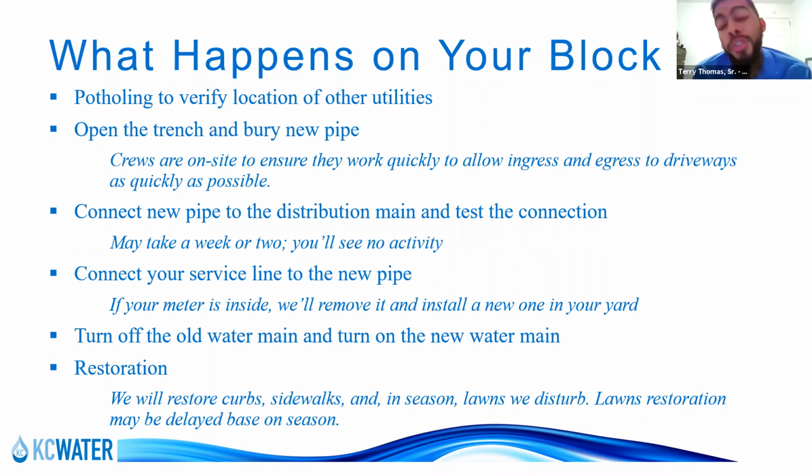So the first thing that they do is potholing. Potholing is a word that scares people. We're not actually putting potholes in our streets. We know KC roads are a hot topic that people like to discuss. So no, we're not going to mess up the roads anymore.